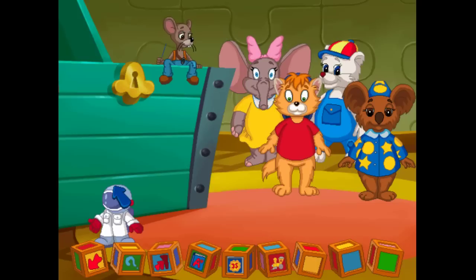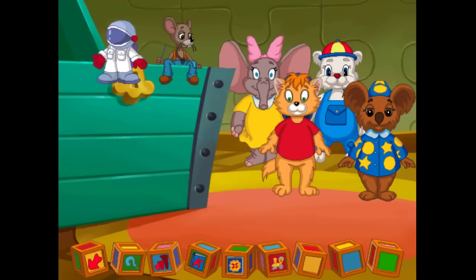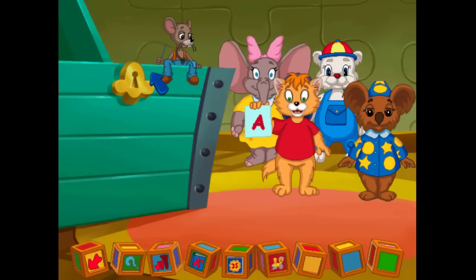Let's look for a toy that begins with the ah sound. Apple. Ant. And. Astronaut. That begins with the letter A. You did a stupendous job. And look, you earned a train ticket.